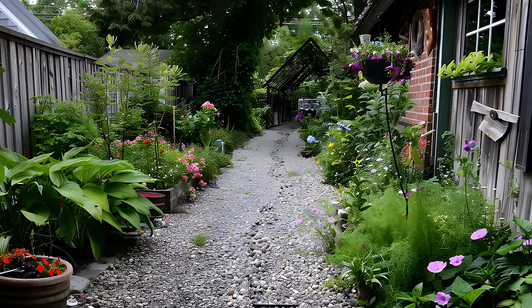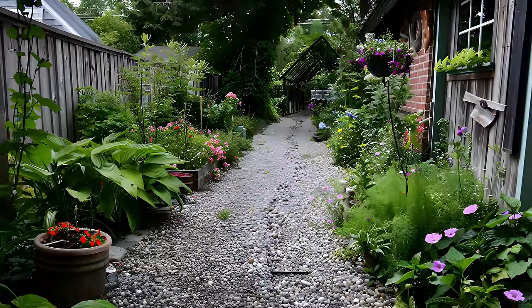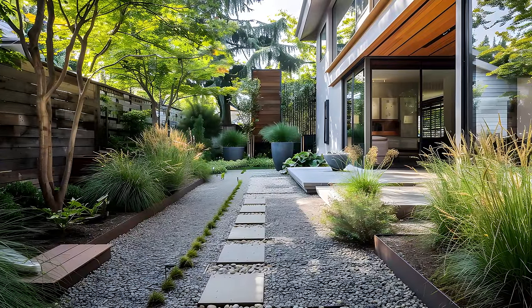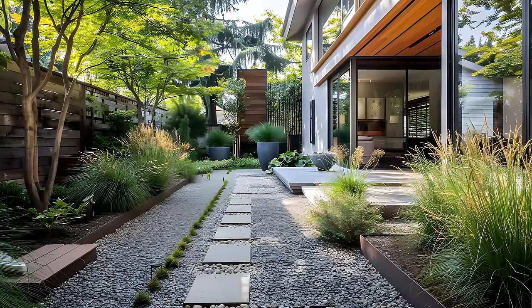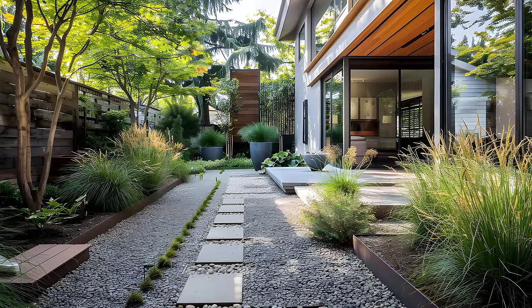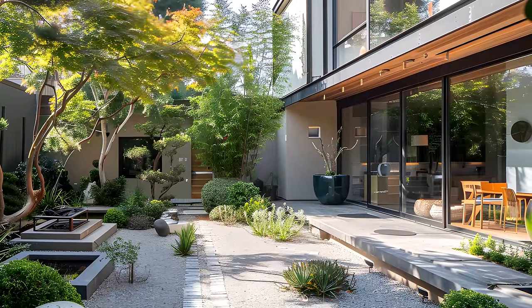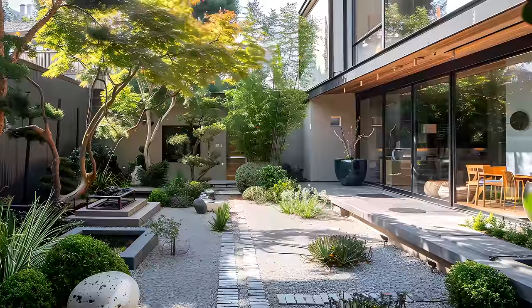Whether you envision a tranquil retreat for relaxation, a vibrant entertainment area for gatherings, or a practical pathway connecting various outdoor spaces, the possibilities are endless. With dedication, ingenuity, and a willingness to think outside the box, you can embark on a journey to breathe new life into your side yard, turning it from a forgotten corner into a focal point that captivates the attention of all who encounter it.